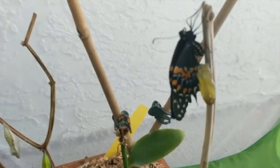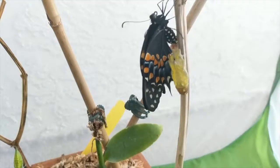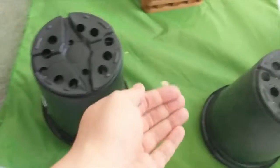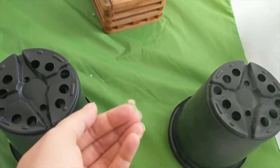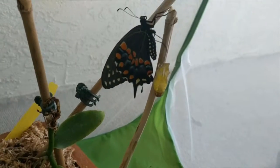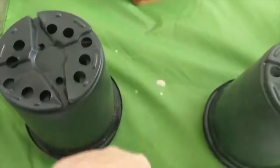So this is our second one. The other one that hatched yesterday was actually set up here across from it because he had made his little chrysalis on top of the inner part of the critter keeper. Oh my god, you're getting bigger by the second. He hatched yesterday in the morning. That's what came out of him, but we put him outside before he went to work.